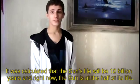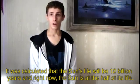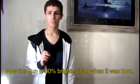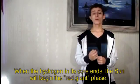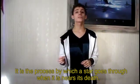It was calculated that the Sun's life will be 12 billion years, and right now the Sun is at half of its life. Now the Sun is 30% brighter than when it was born. When the hydrogen in its core ends, our Sun will begin the red giant phase. It is a process a star goes through when it's near its death.